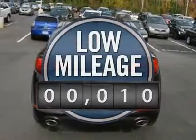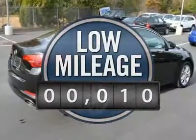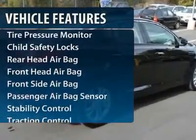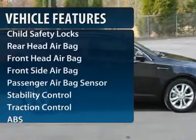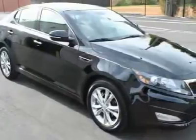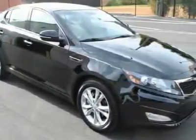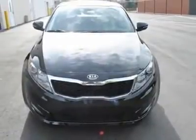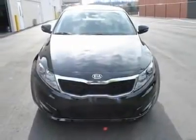This vehicle has less than 100 miles. Here are some of this vehicle's great options. Traction control, anti-lock braking system, stability control, steering wheel audio controls, power steering, adjustable steering wheel, floor mats, auto dimming rear view mirror, keyless start, cruise control. This beauty will even make your house keys jealous. Drive it today.